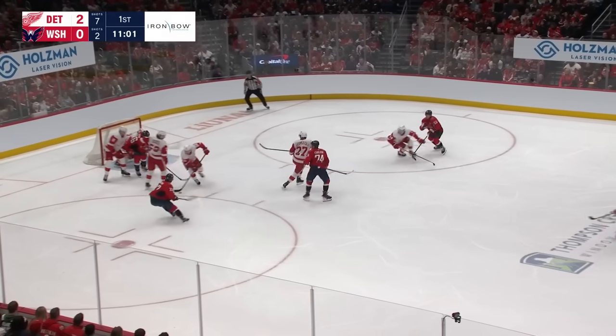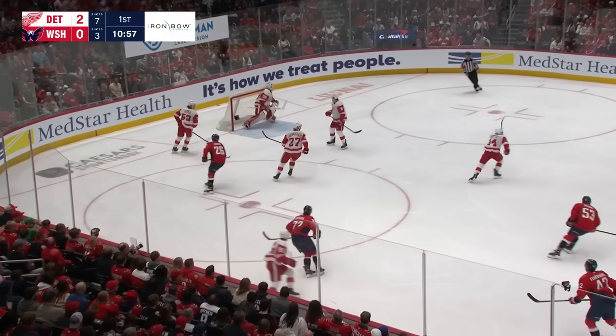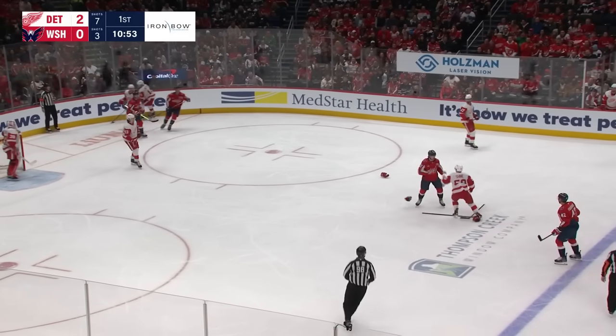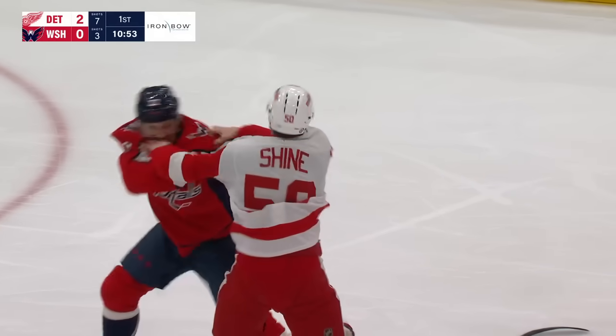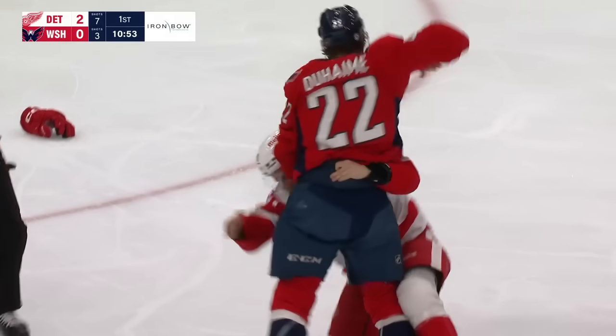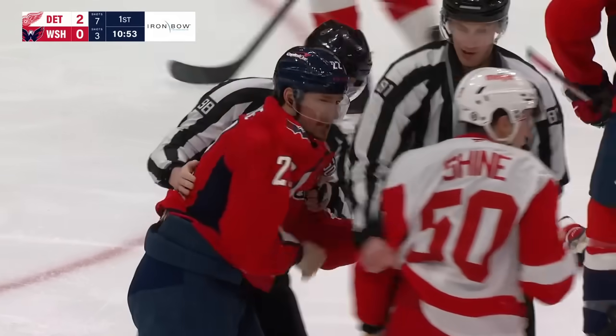Deflection tries a good one there, Allen. A fine stop for Talbot on Dowd. And you can tell that the Capitals want to get those pucks to the crease as quick as they can. Gloves are off. Fists are flying. Shine. And Duhaime. And Duhaime with a couple of straight rights, finishing things off. And there's nothing wrong with that.